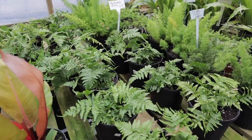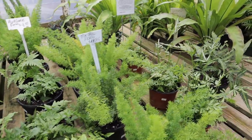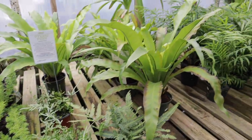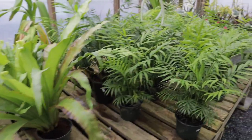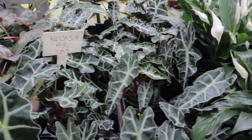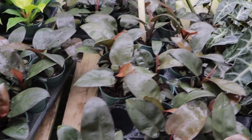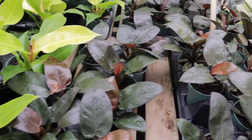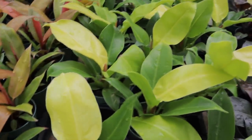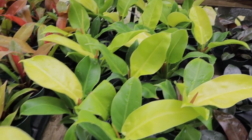We're coming into the different types of fern. Autumn fern, foxtail fern, but terrace fern? Not sure how to pronounce that. Then we have bird's nest over there. Peace lilies, here we have alocasia poly. And some more black cardinal. And these guys are just a little bit smaller. And they are $6.95 for this size.